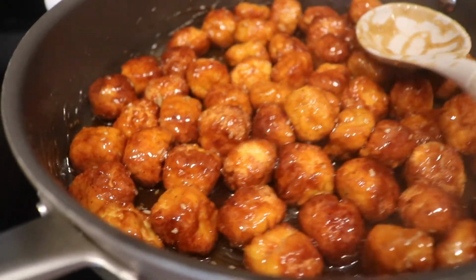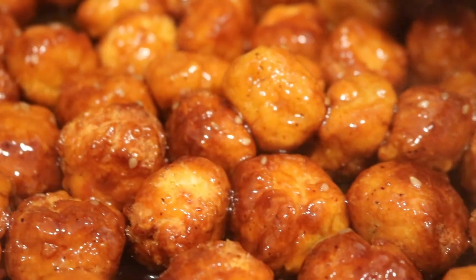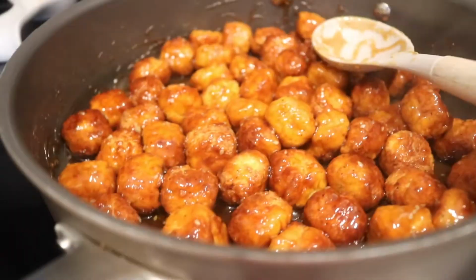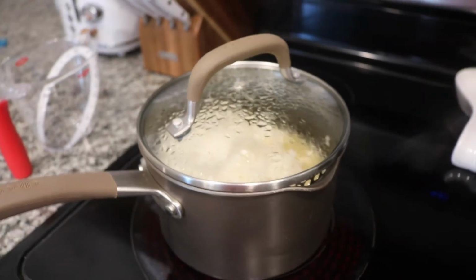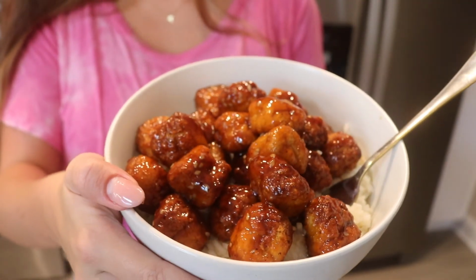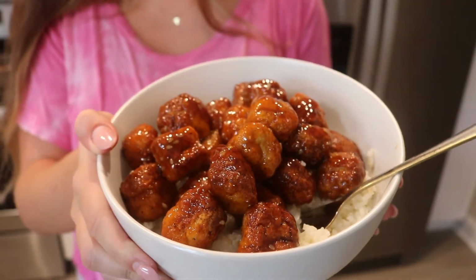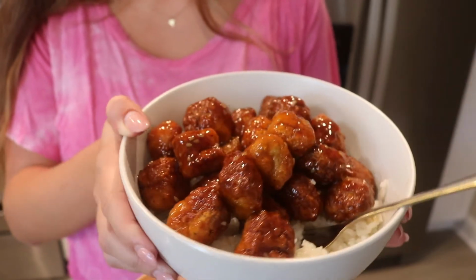Here is the up close. It looks so delicious. Let's get the zoom in. Looks so good. And then the rice is still cooking for a couple more minutes. Dinner is completed. Here is the final product. It is very hot, but it looks so good, so delicious. I mean, it literally looks like you're getting it from one of those restaurants in the mall, in the food court. And like I said, so freaking easy.